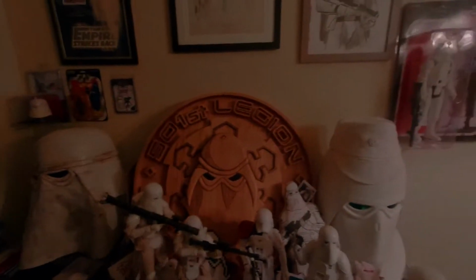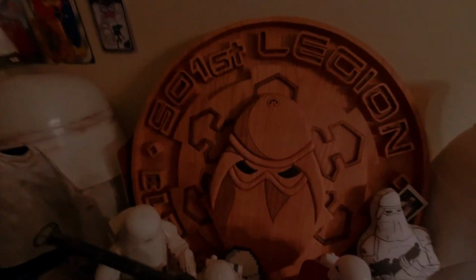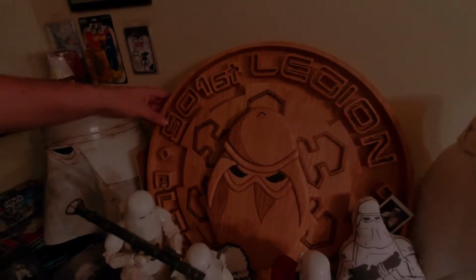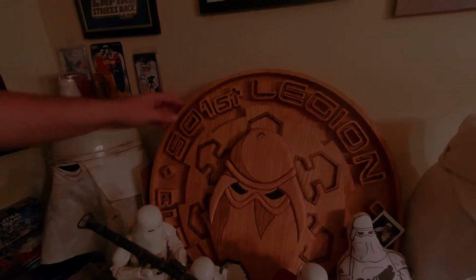We should show Woodchucks. Oh yes. This is my detachment's logo. I had Woodchuck, a friend of ours in Ocala, Florida, he's a master wood craftsman, make this for me.